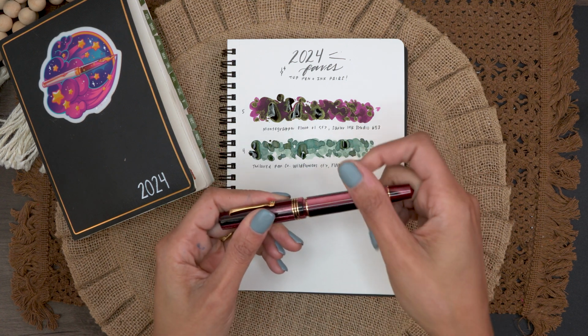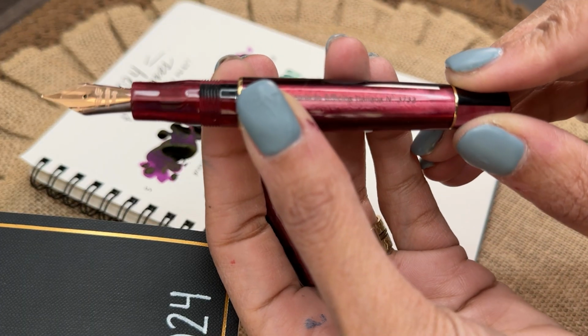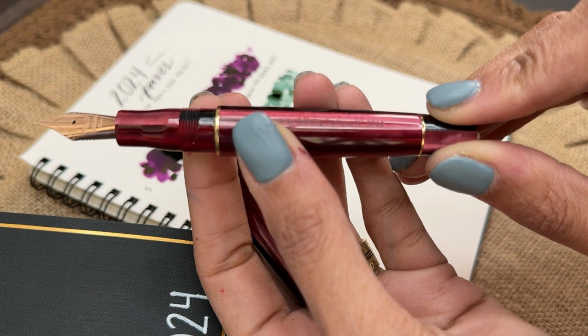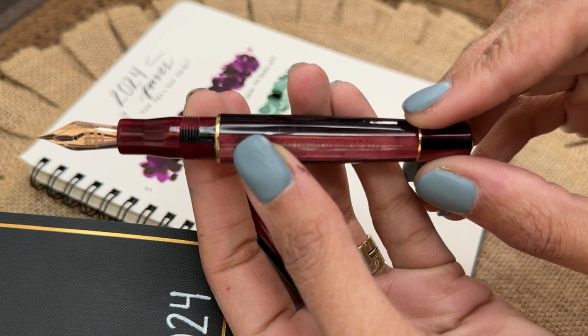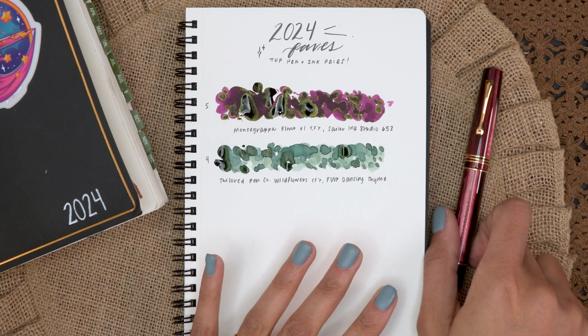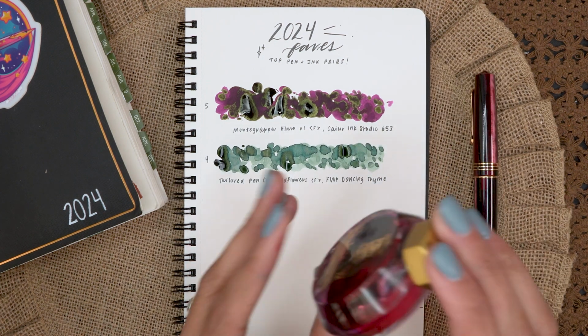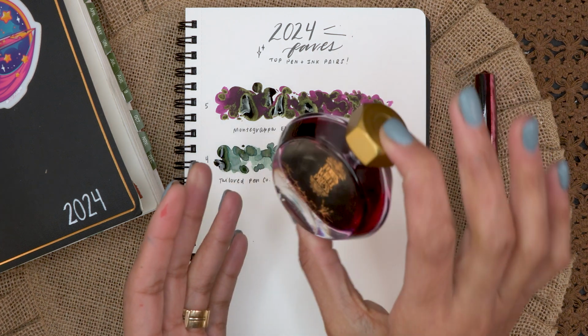And this one has an extra fine nib that has been tuned, so it does write really well. The flow is just superb, and it's just a gorgeous colorway. And this was inked up with another Ferris Wheel Press ink. This is Ferris Wheel Press Song of Scarlet.